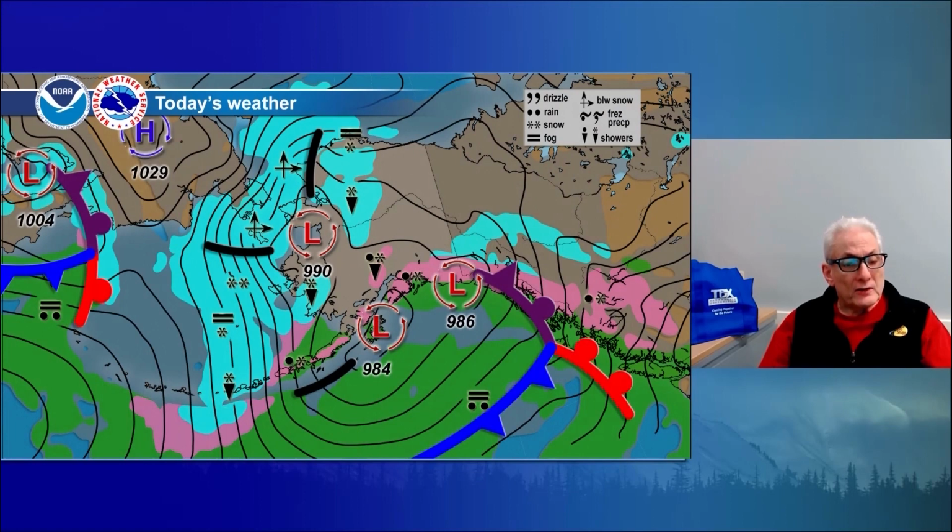And on the chart, you can see low pressure over eastern Norton Sound, and most of the action back on the west side of that system, with snow and blowing snow, winds gusting anywhere from 40 to 55 miles an hour, St. Lawrence Island, up through the Bering Strait into the northwest coast. A few scattered snow showers over the northwest interior to the western Brooks Range, maybe the North Slope areas.